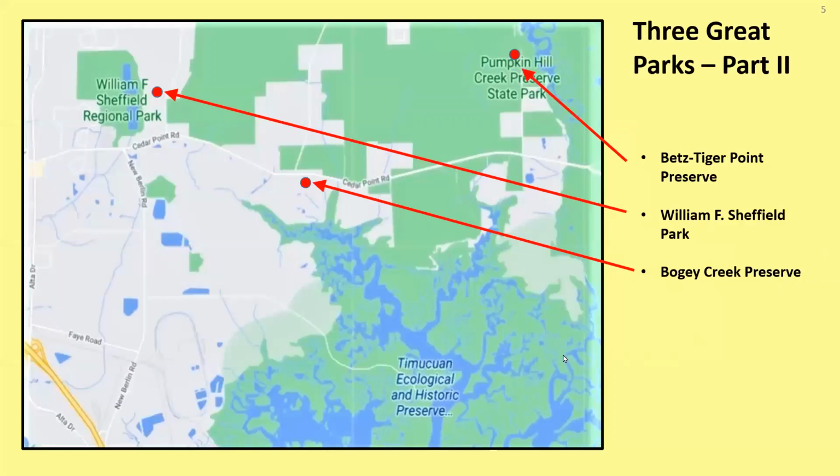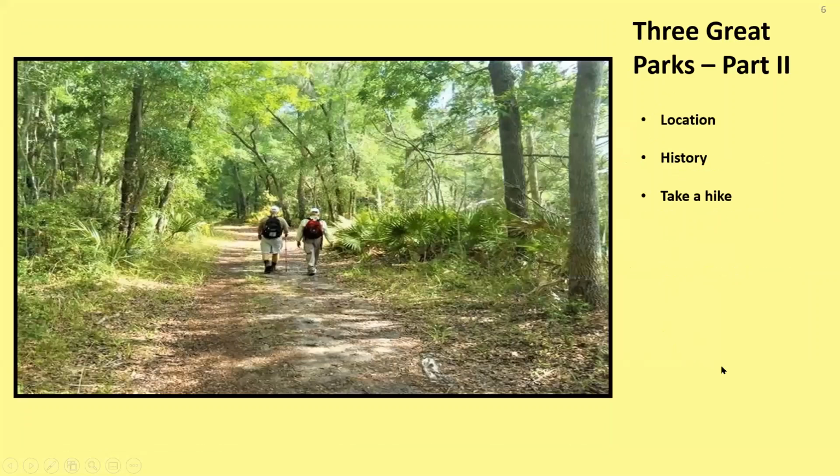So this is a little closer picture of how to get there. If you take 295 north across Dames Point Bridge, turn onto Heckscher, and then turn right away up New Berlin Road. It bumps into Cedar Point Road. If you make a left, right there is Sheffield. If you make a right, you can get down to Bogey Creek Preserve, and then you go down to Pumpkin Hill Road and go up past Pumpkin Hill State Park into Betz-Tiger Point Park. So they're all pretty easy to find. We'll talk about where they are. We'll talk a little bit about the history of each one, and we'll take a hike.